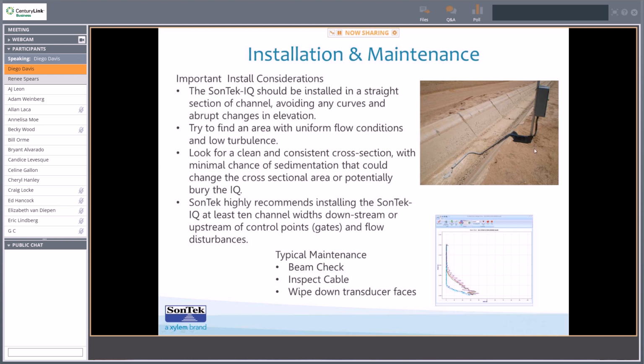I just brought this slide up to show what a good, clean site would look like. Here's the instrument routed through a small conduit, and then the conduit feeds right up into an enclosure with a data logger and solar panel and whatnot. I'm reiterating a couple of installation considerations.